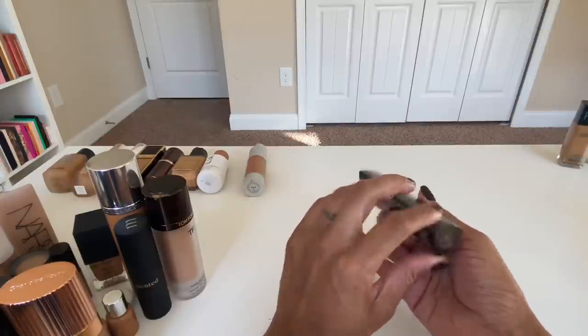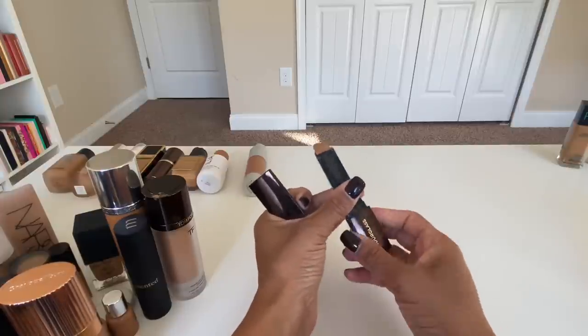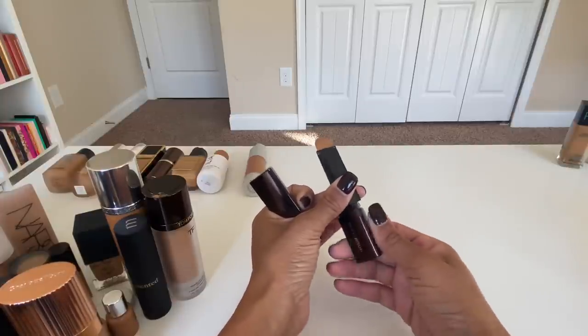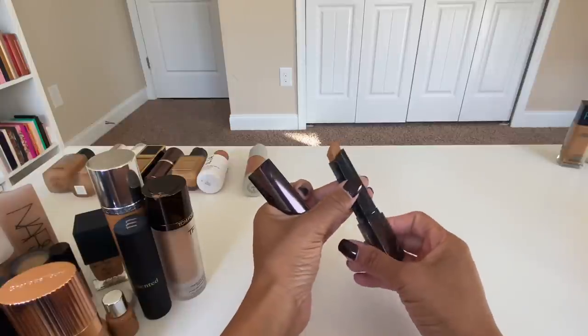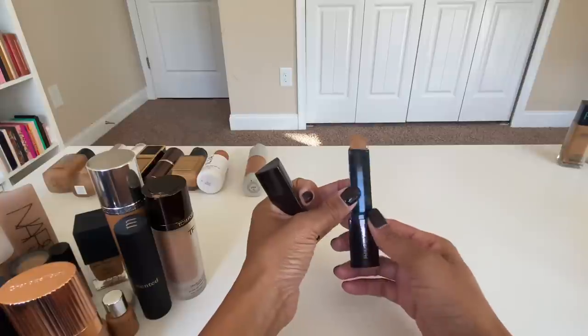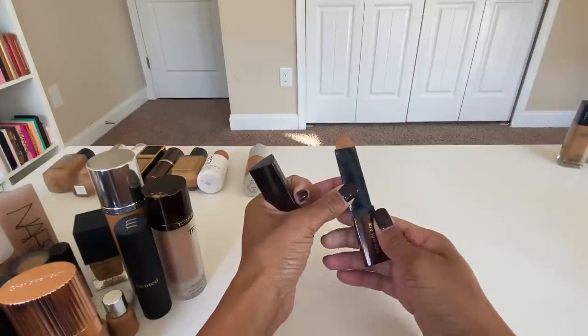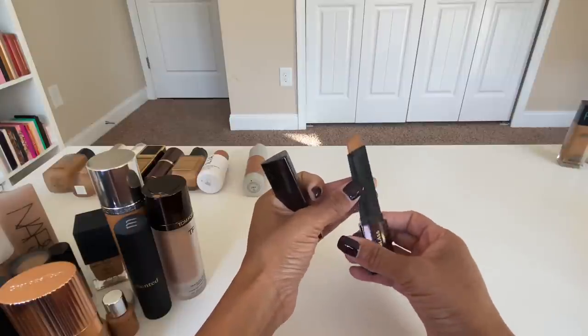I have mine in the shade Natural Amber. And I really liked this foundation mixed with another one. What did I used to mix this with? It was the Dior Forever Foundation. And I decluttered that one last year, I want to say. So I used to mix this foundation with that and I liked it.